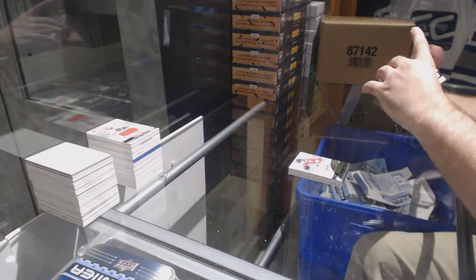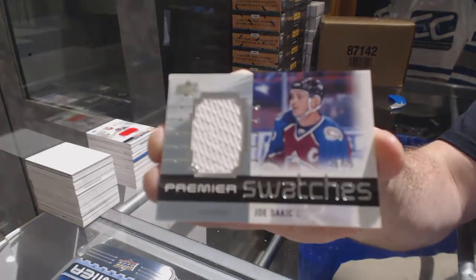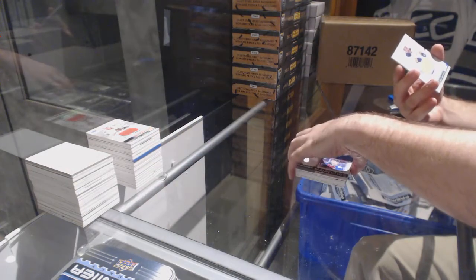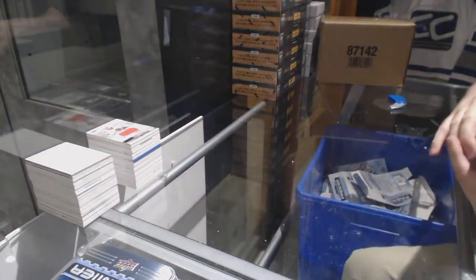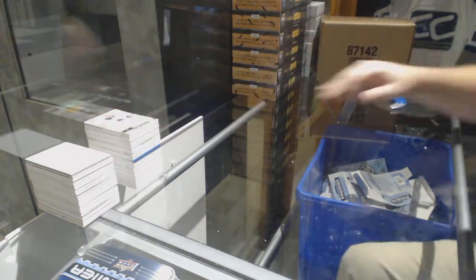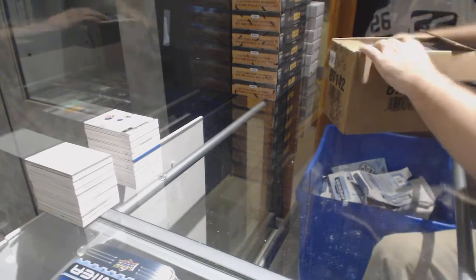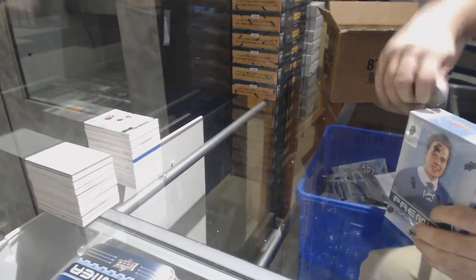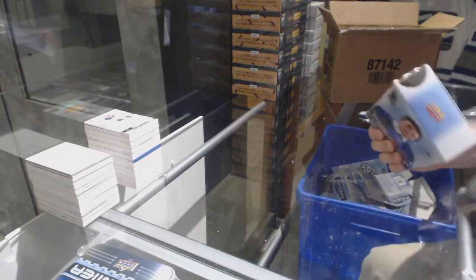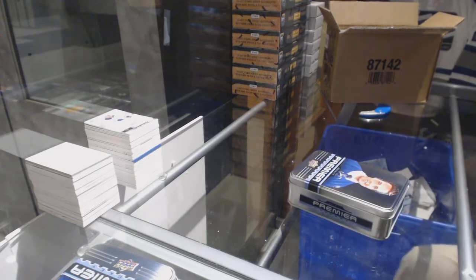For the Avalanche, the 25 short print premier swatches, Joe Sakic. And for the Buffalo Sabres, Nick Baptiste jersey. Okie dokie. Well, case number one. Massive success. If case number two is anywhere close to that, holy moly, do we have ourselves a master case.